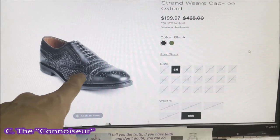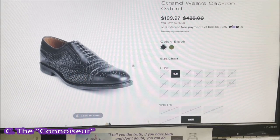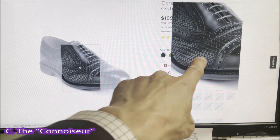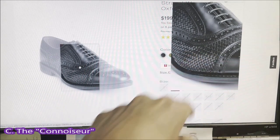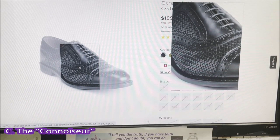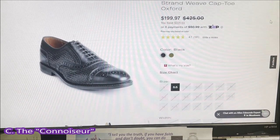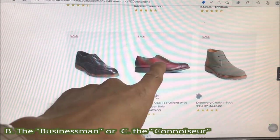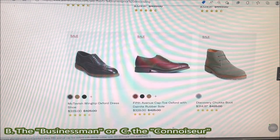The weaves I would not do for somebody in category A or B, just because they're a little more delicate. You can hit those against something and tear them. That's something I say only for category C, that style. Now, if you're category B, here are some great choices. For example, the Fifth Avenue cap toe Oxford Day Night.